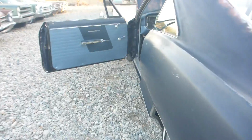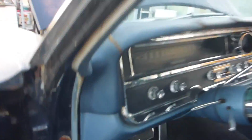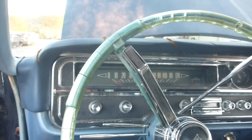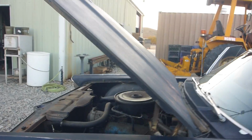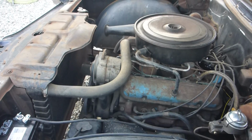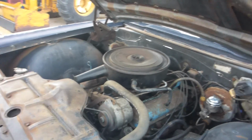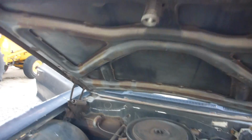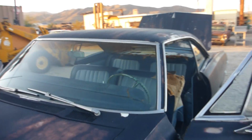Oh, let me find the key. What did I do with the key? Here we go. All right. And we'll lean in and yeah, just starts right up. It's amazing. This engine, you can't even see it running when it's running. It doesn't shake, rattle. It just sits there. So pretty good. Anyway, there we go.